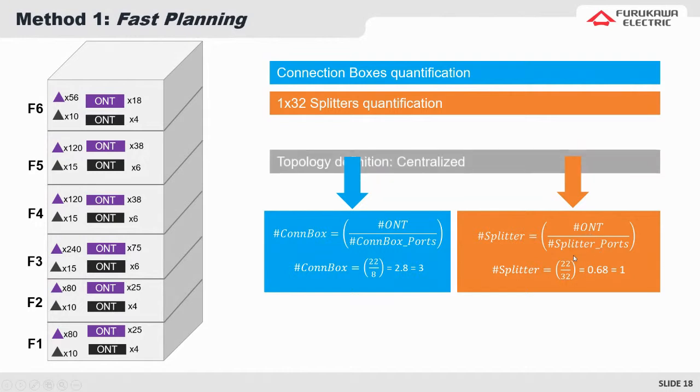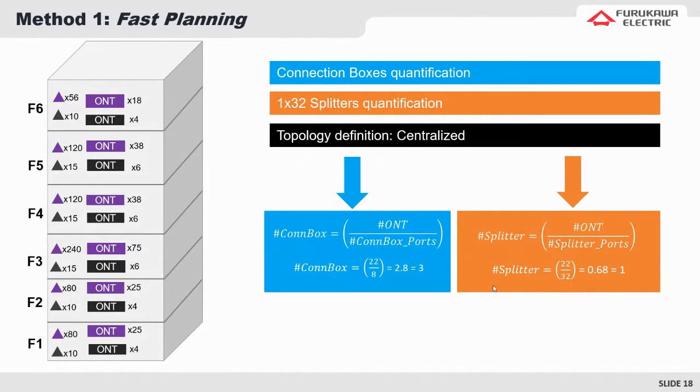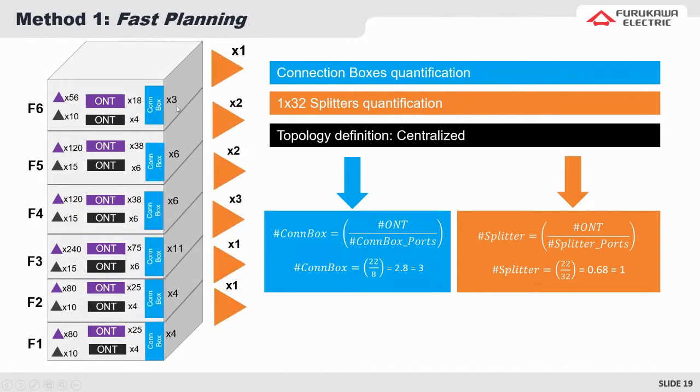Okay, so making these calculations and considering the topology as decentralized, we'll have the distribution of connection boxes by floors, and then the quantity of splitters that are needed per floor. But it doesn't mean that the splitters are installed on the floors, as we are considering the centralized topology.